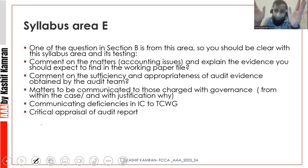So you need to do the critical appraisal telling what is wrong, why it is wrong. And if it is wrong, then what should be the correct thing. So that's how you go down with critical appraisal.